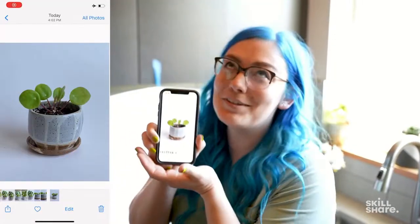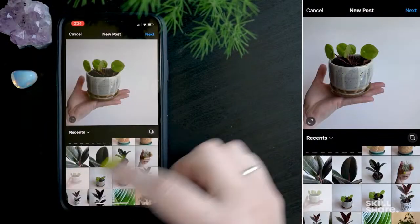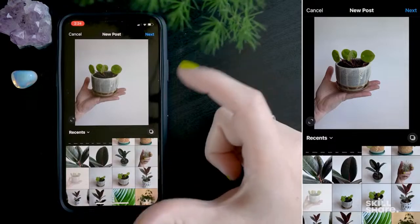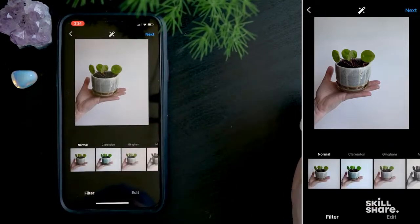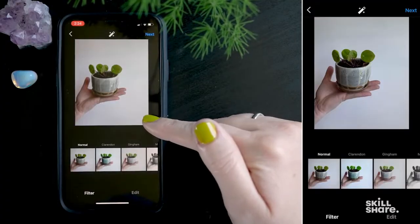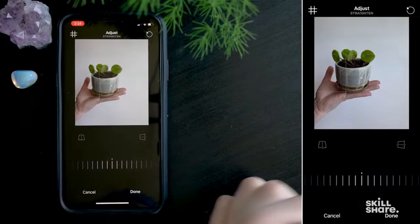My pictures don't look very good. What do I do? So I'm gonna go ahead and edit this one. I just selected it and then I'm gonna double tap it so that it shows the full image. This is the 4x5. We're gonna go into the next menu and I'm gonna start out by correcting my crop. So I'm actually gonna toggle over into the edit menu and then hit adjust.